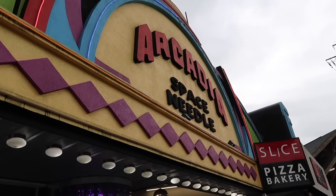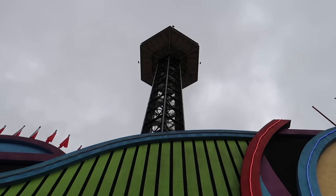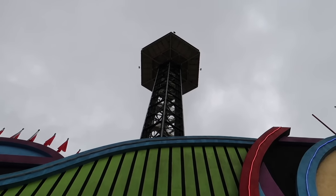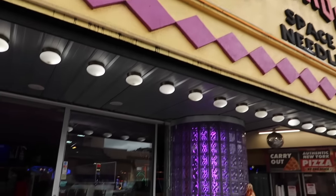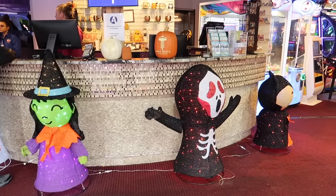One thing we've never done here is go up into this Space Needle. Sam really wants to do it. I am a bit hesitant, but we're gonna check it out. We're gonna scope it out. I like that they have Halloween decorations.